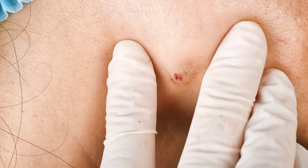Cysts form when a hair follicle or oil gland becomes blocked, and they're especially common on the face, neck, chest, especially on the back. A classic clue is the tiny pore or a black dot that you may see on the surface. It's almost like a small doorway into the cyst. Most cysts don't cause problems, but if they rupture or get infected, of course, then they would swell, turn red, become painful, and sometimes drain that keratin material along with the pus.